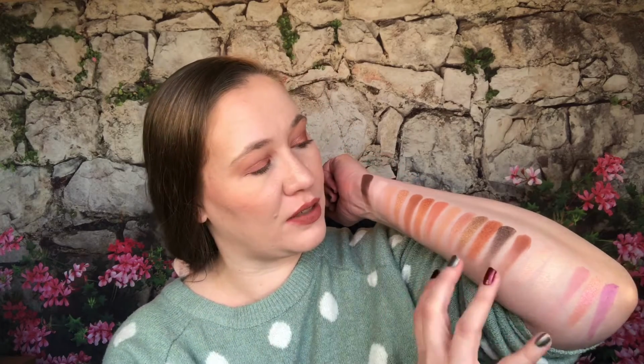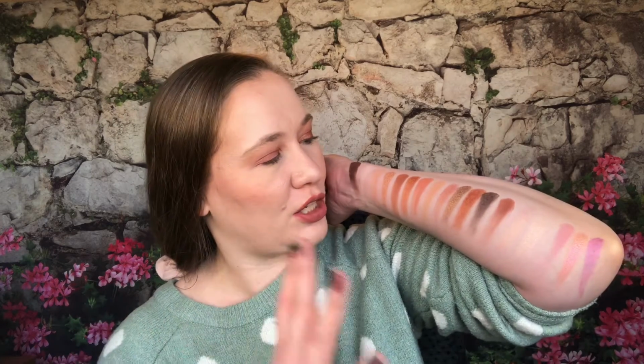But the mattes are, for the most part, very soft. There was one in there as I was swatching them that felt a little bit more chalky than the others, but the rest of them blended out really, really well. The purple is probably kind of disappointing. Purples are notoriously the hardest shade to use, but yeah, I do like it. I think it is a nice palette. And if you're looking for those shades, then I think it's a good one.